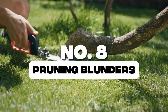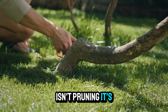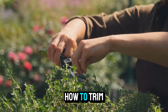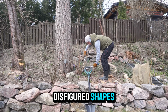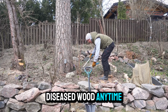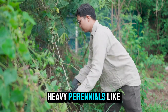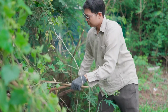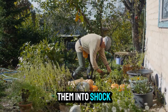Number 8. Pruning blunders. Grabbing a pair of shears and going full Edward Scissorhands isn't pruning, it's an attack. Pruning mistakes often happen because people don't know when or how to trim. The result? Fewer blooms, weaker growth, or disfigured shapes. Follow this rule. Prune dead or diseased wood anytime. For flowering plants, prune after they bloom. For tall or heavy perennials like dahlias, stake early so they don't flop or snap during storms. Controlled pruning shapes your plants and keeps them healthy without sending them into shock.